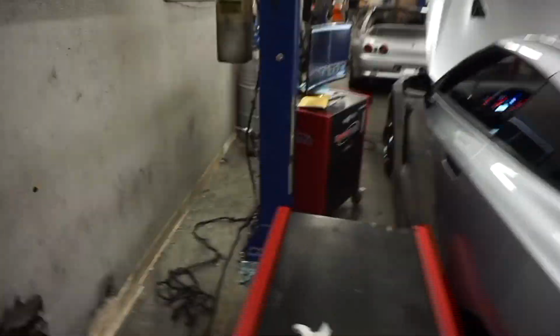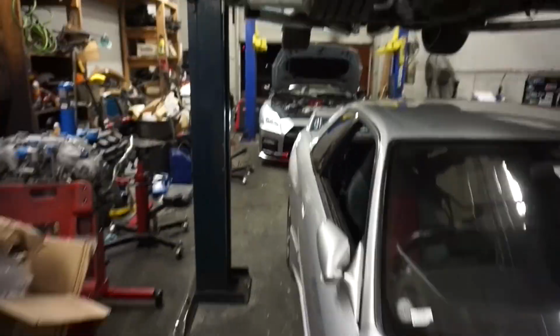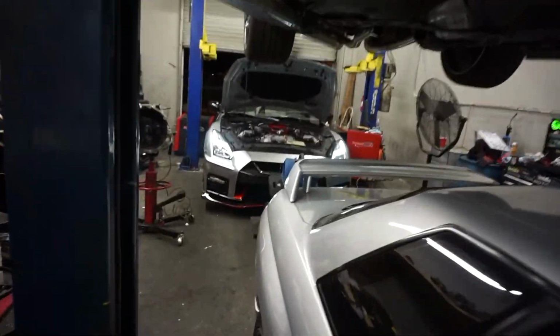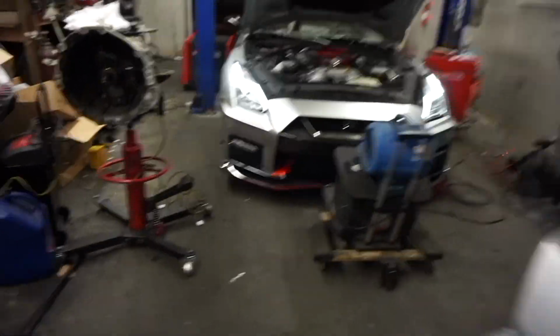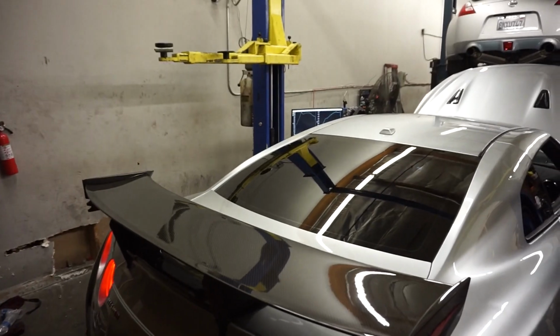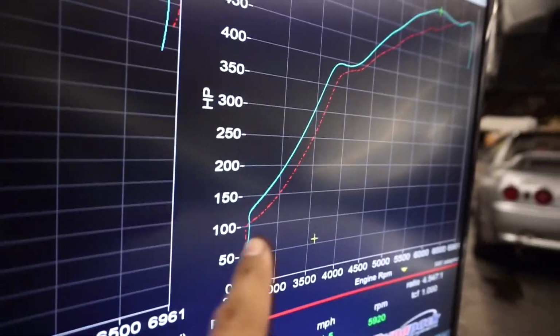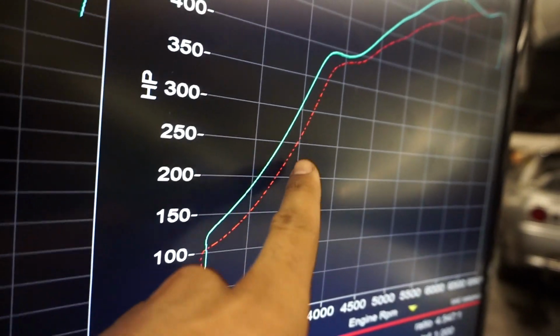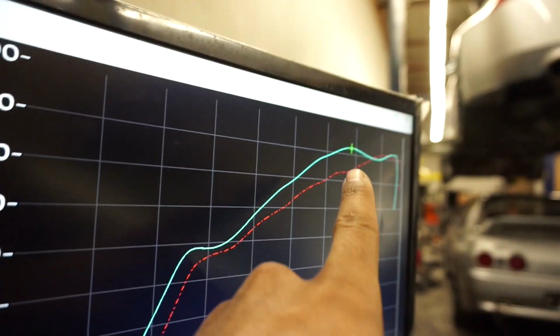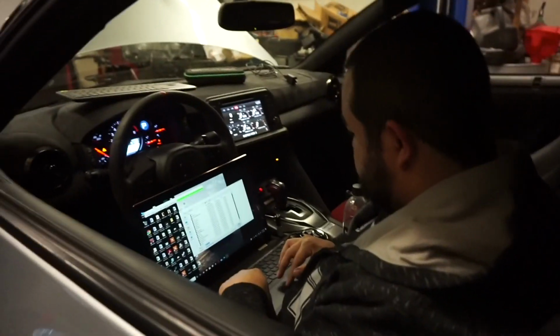So we are pretty much done here. Even though the car is still damn near stock, we still made gains everywhere just with the few changes that he did. Peak number is about the same just because the injectors pretty much max out right there. So if you look at the graph, this is the original one right here. So there's definitely gain everywhere and really nothing changed.